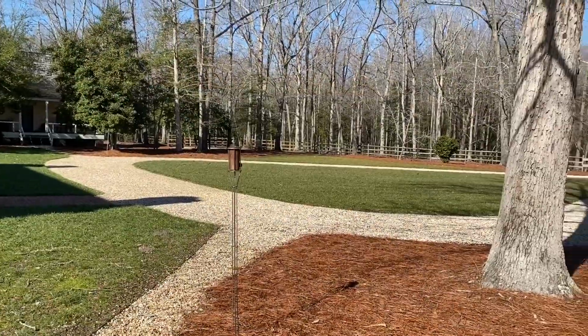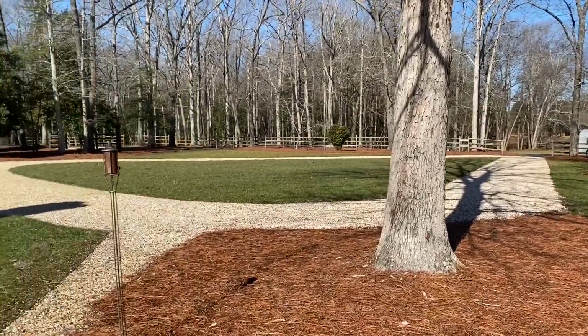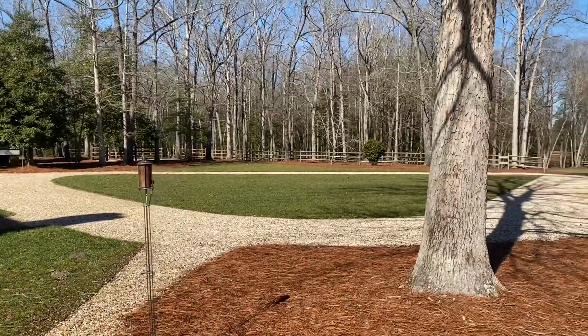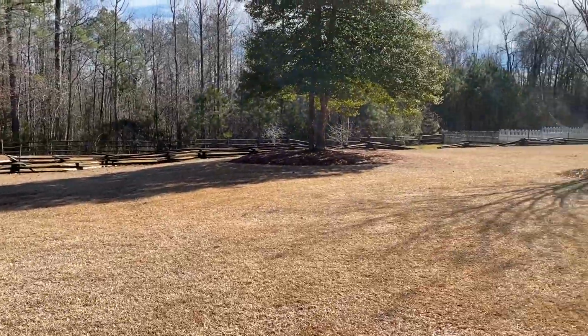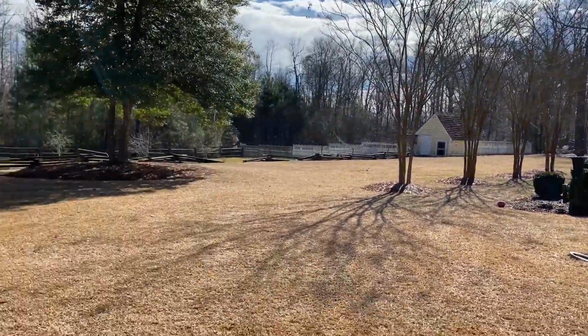All right, here's what we're looking at here. This is fescue. All the fescue looks okay, but it's just kind of off right now. And this part over here is centipede. It wraps around to the back of the house, but it's pretty clean.